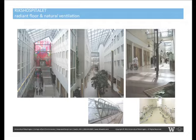Here we see reeds here. This is also reeds. I guess this is reeds all through here. Natural ventilation occurring in big public spaces. So these are radiant floor systems and naturally ventilated whenever they can. And beautifully daylit, as you obviously can tell.